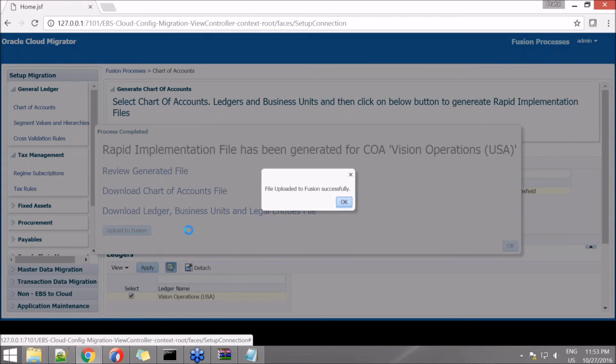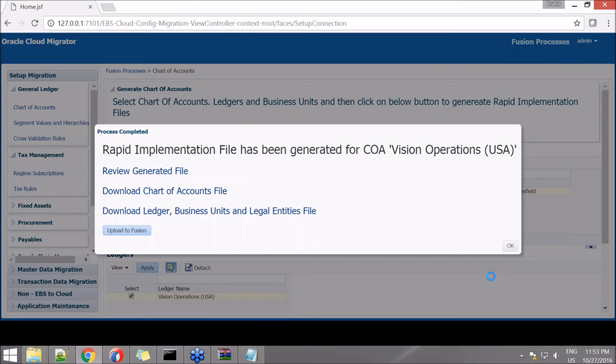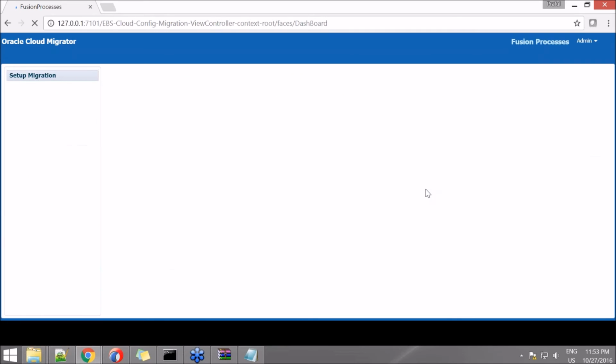Once we click on upload to Fusion, the file is uploaded into the Fusion server and the seeded processes are triggered in Fusion Cloud. We can track those seeded processes within the OCM application itself. We have a screen for Fusion processes.